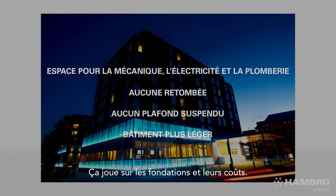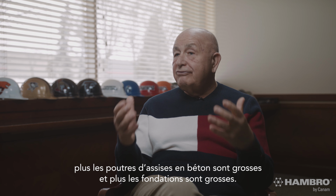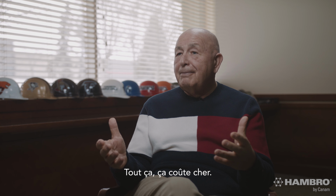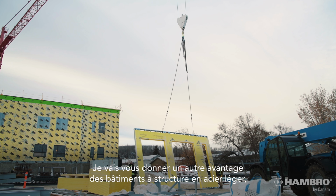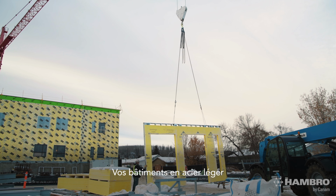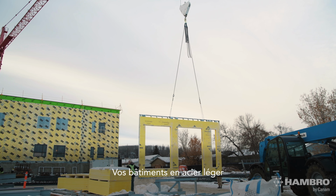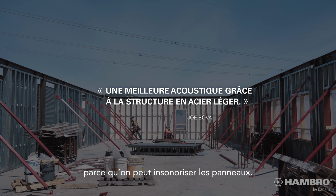It's basically how it impacts your cost, especially your foundation cost. I mean, the heavier the load, the more piles you need. The larger the piles, the larger the pile caps, the larger the concrete grade beams, the larger the foundation. That costs us money. I'll give you another advantage of your light steel frame building. Actually, one of the reasons why I switched: light steel frame buildings lend themselves to a better acoustical rating because you can insulate the panels.